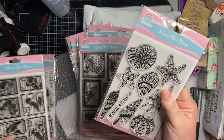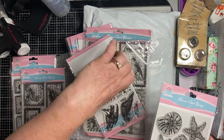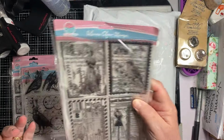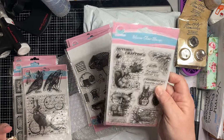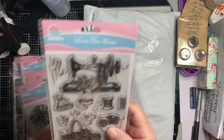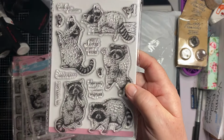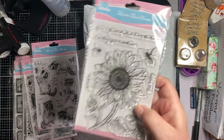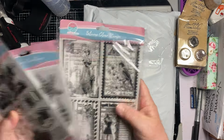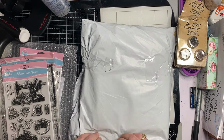Woodland stuff. I can make those into, and here's some more woodland stuff. Yeah, more woodland stuff. Yeah, baby. So, I'm loving it. For a dollar. That's woodland. I like the celery one. More raccoons. I love raccoons. And some sunflowers. Yeah, those are all a dollar. So, not so shabby. I love it. Then I got a Temu haul.